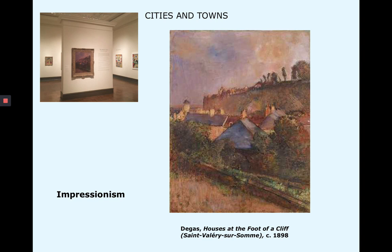This painting by Edgar Degas is a painting by an Impressionist artist, Degas the Impressionist, this movement that was based on depictions of the open air, outside atmosphere, with a lot of emphasis on sunlight and brushwork, which is spontaneous and detached.